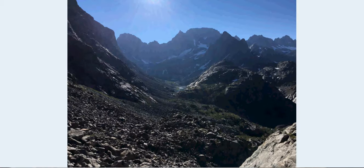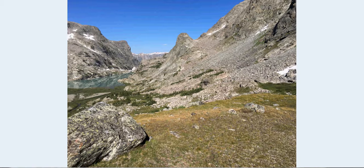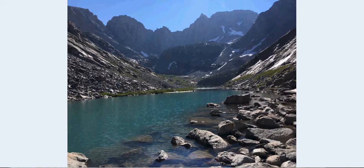So then eventually I worked my way towards Skinny Lake, right in the middle of that picture there. There's some columbines. I believe that's the state flower for Colorado, and they grow throughout the Rockies. So this little notch here in the middle, that's what I came down, headed towards Skinny Lake, gradually working my way down the direction that I needed to get toward Gannett Peak.